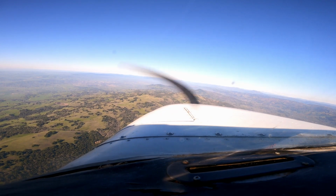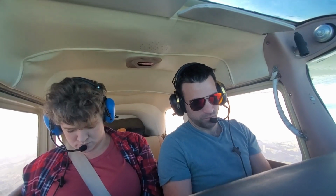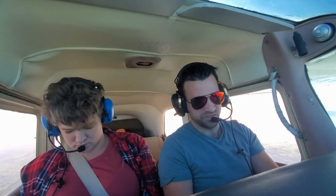So, we'll look at the airport diagram here as we have time. If I'm planning to land runway 32, we'll probably stop, and our planned taxi is probably going to be Alpha 5 to Zulu to the Sonoma Jet Center.